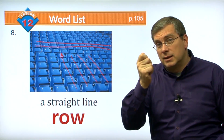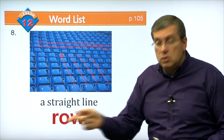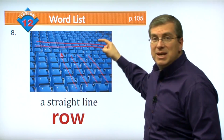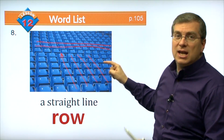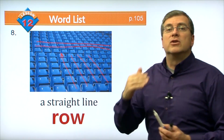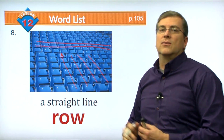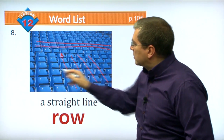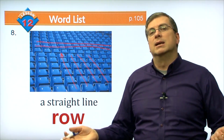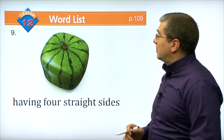and your ticket has the number and the row on your ticket, so you know where to go. It says row H. So you go A, B, C, D, E, F, G, H. H, that's my row. Then you go over to the number. So look to find out what row you are in, and then you can find your seat. So a row, especially when we talk about seats, we talk about rows in a big theater or stadium, for example. Okay, let's move on to number 9.